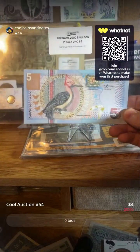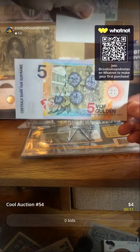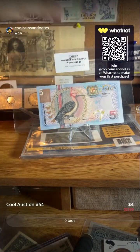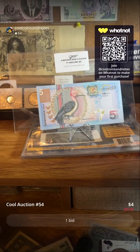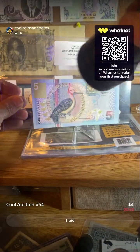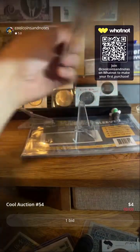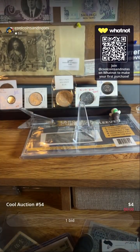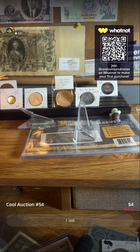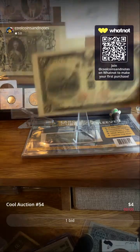We got a sturdy name. It's going to be a 2000, 5 Gulden. It's Unc. Beautiful. 5 Gulden with the bird. Sturdy name. Sweet note there, James. I can't remember. It seemed like there was, lights are low in the dark. You may want to hit that with the black light. I can't remember.